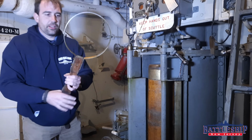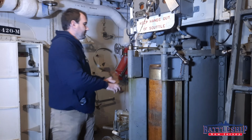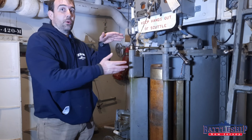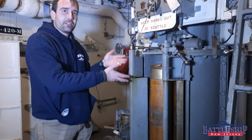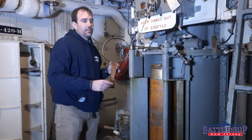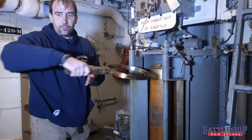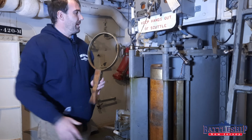And just like with the shells, there's a wrench here that you can use to slot that in and pull it out. So for loading more powder onto the ship, the hoist can be run in reverse to bring it down. And then you can use this to open these spring-loaded doors and this wrench to pull the powder out, to pass it back to the magazines.